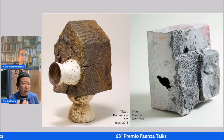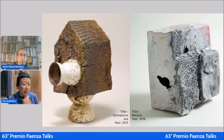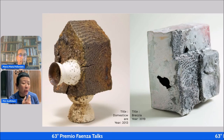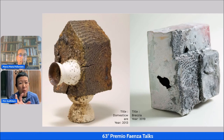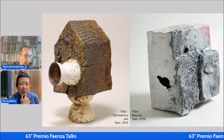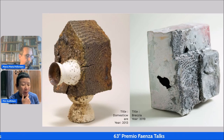So of course, we know that the difference of the stages and the characteristics of the work kind of fight and create some tension, and the cracks are intended. And then the piece is fired in the wood firing kiln, so that the ash in the atmosphere glues them more permanently. While the work on the right side is called Breccia, made in 2019.